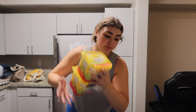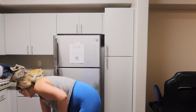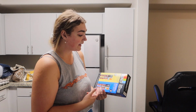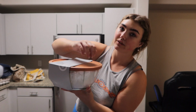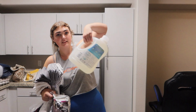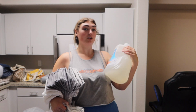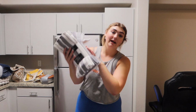So, I Can't Believe It's Not Butter. This is not my number one preference for a vegan butter, but that's okay. Frozen veggies, Kind bars. I have some of my protein bars on the way, so these are just for the meantime. I got this mixing bowl set from Target, and it comes with these silicone lids, so it can be a mixing bowl and Tupperware. And I'm almost done. So we just got some laundry detergent, and it's the Ecos plant-powered laundry detergent. I'm sensitive, so a lot of things give me hives and rashes, and this one is great for me. Some coffee, and then we have some kitchen towels.